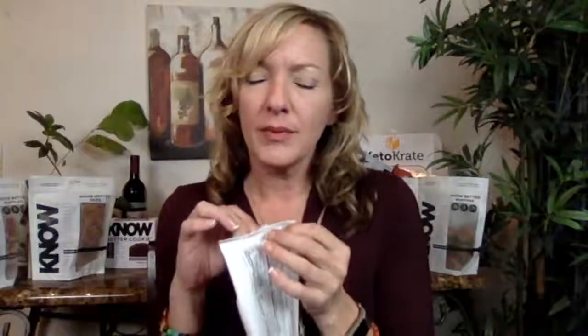First, for Holly and anyone else who is too shy to say, this is the no cookie. I got chocolate chip. Oh, I can smell it already. I'm in low carb heaven right now.